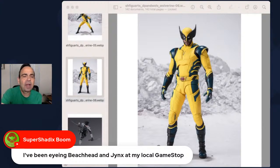I've been eyeing Beachhead and Jinx at my local GameStop. I do want to pick up Jinx. I've gotten to the point with G.I. Joe Classified that I don't want stuff that I had when I was a kid just upscaled. But Jinx, they really made some different choices for her, and so I do want to check her out anyway. I want to pick her up. And that's what's got me excited about Road Pig.